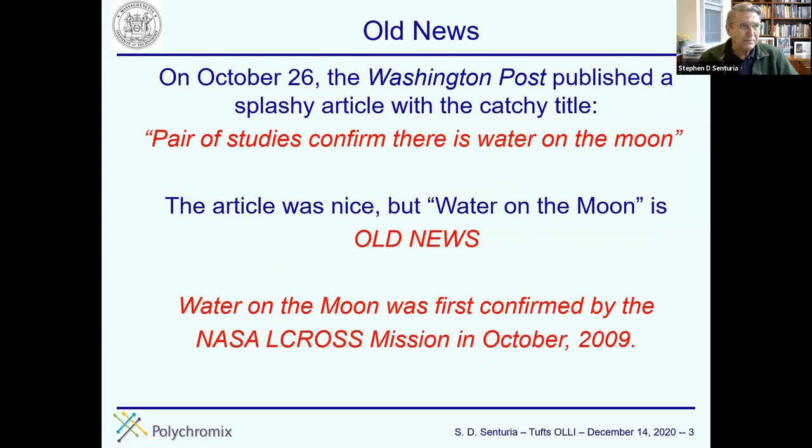Okay, so what prompted all this? The old news. On October 26th of this year, I read in the Washington Post that a pair of studies confirmed that there's water on the moon. Well, we already knew that. The article was nice, but the water on the moon bit was old news. Now, the thing is that this article didn't mention the LCROSS mission, which is the mission I'm going to be talking about today. And so I kind of got my back up a little bit and said, I'm going to put the record straight. And as a result of that, I decided to create this talk, which I did with David's help.